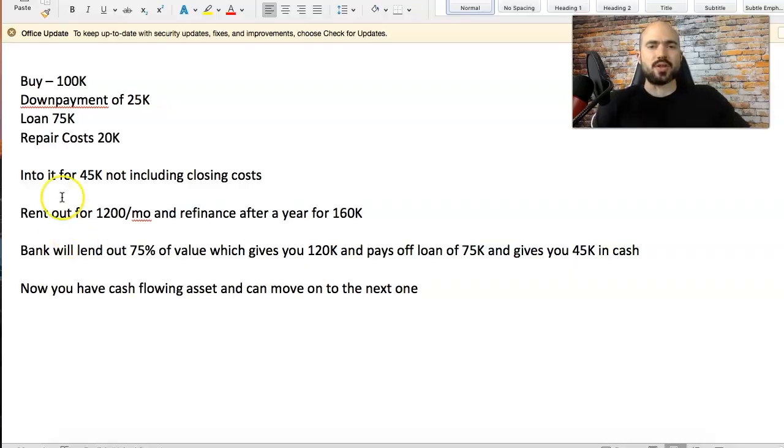Okay, so now I'm just going to take you through the numbers breakdown of a BRRRR deal, just a case study. So let's say you purchase a property for $100K. Like I said, you want to find a discounted deal. So this might be worth 120, 130, 140 once it's fixed up, or maybe even more than that. You would put a down payment of 25%. So let's say 25K on 100K. Your loan would be 75K. And then your repair costs would be, let's say 20K as an example. So this property is not like a gut renovation, obviously, but there's some things you can do to improve the value. So with your down payment of 25K, repair costs of 20K, you're into it for about 45K, and this does not include closing costs, which are about 3% typically on a purchase.